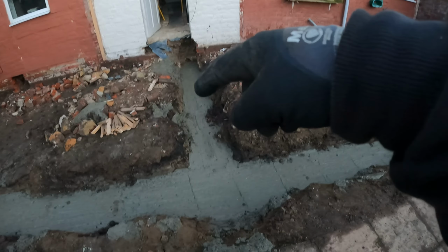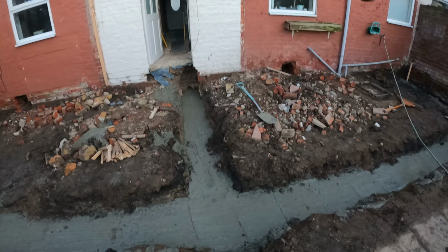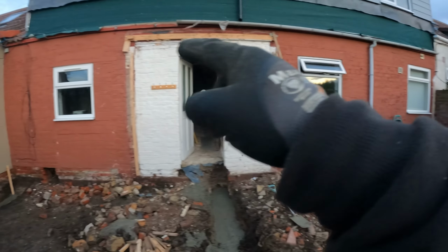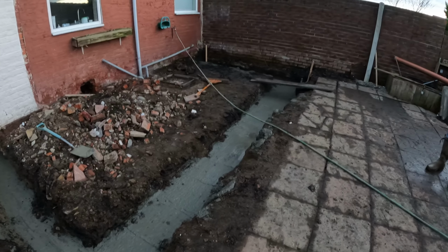Gonna be a wall here supporting steel, I think, wasn't it? It was, right, wasn't it? Steel. It's gonna be steels going across there to open all that up. So yeah, happy days. 3 meters.